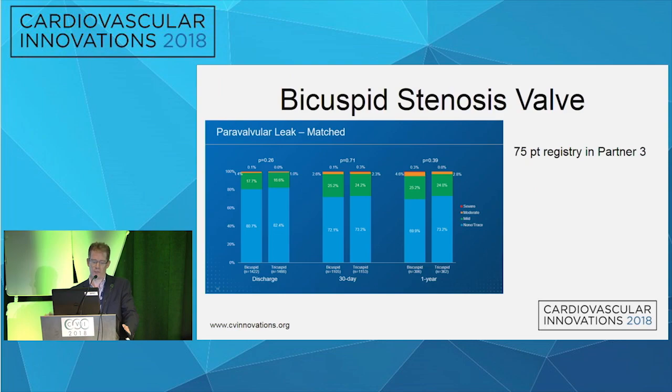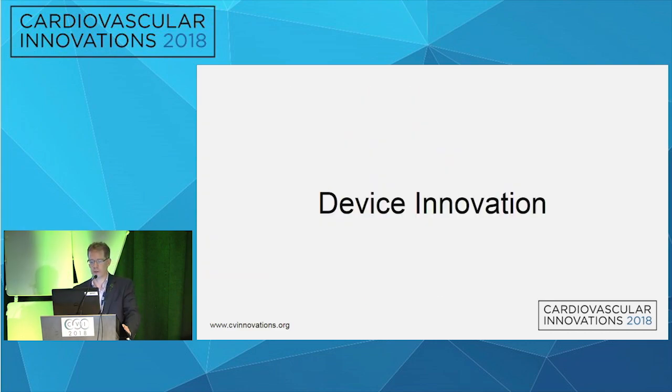And finally, this is a slide from Raj Makkar that I borrowed, but he presented matched data on TAVR in bicuspid valves, and they got matched to patients with a tri-leaflet valve. And notice that the rates of aortic insufficiency appear to be very similar, which once again can lead to better selection and better availability for this type of technology in this patient subset that has not been treated so far as diligently as what we have with a tri-leaflet valve.